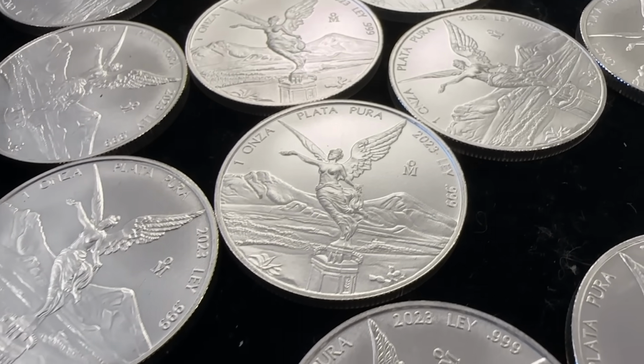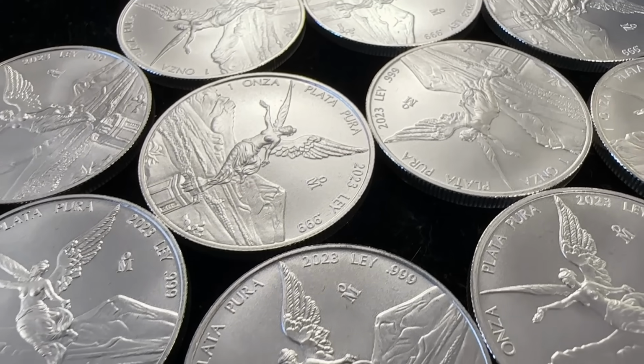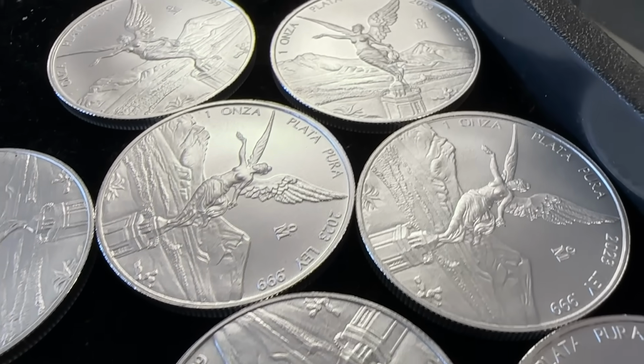The reason I like to have Libertads and Maples is because we border those two countries, right? I don't know, in some future, if you ever feel that, you know, trading for silver, you've got to go south, you've got some Libertads. You have to go north, you have some Maples. That's an excellent point. And that's one of the reasons why I like them.